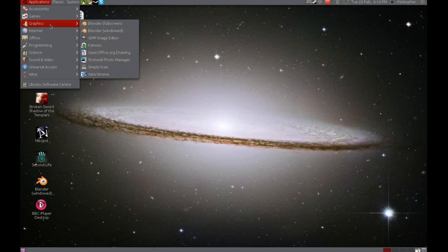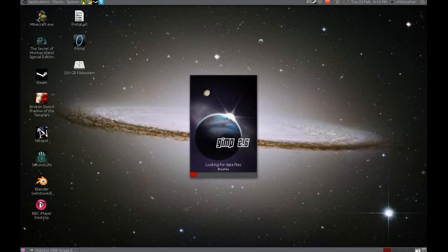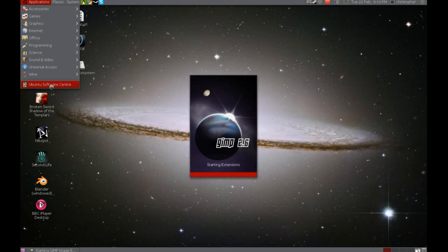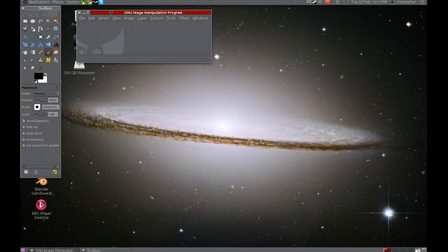Right. I'll show you some of the things that come with it. You get the GIMP image editor. Well, actually, I'm not sure if you do. I think you do. I have to check on that one. But it's very easy to install other software. Most of the software I've got installed at the moment has come from there, other than the Windows applications that I've got on my desktop, which you can run under Linux.